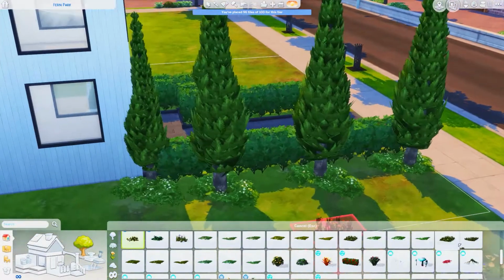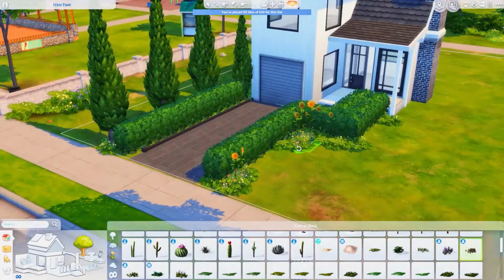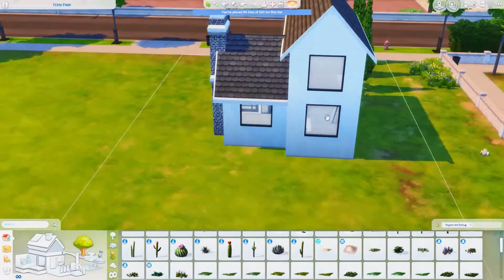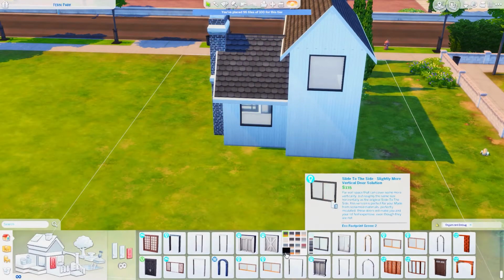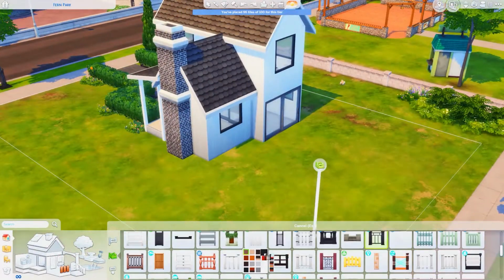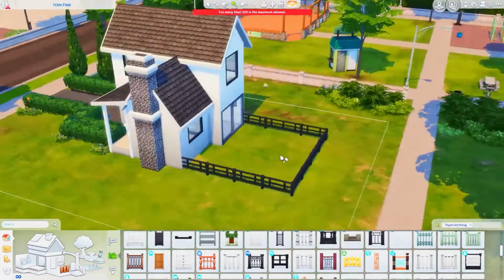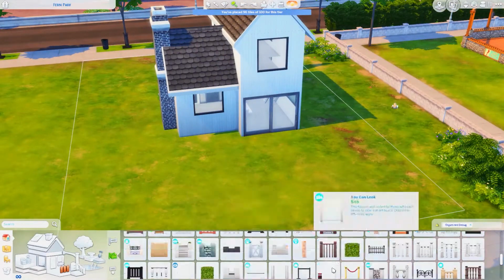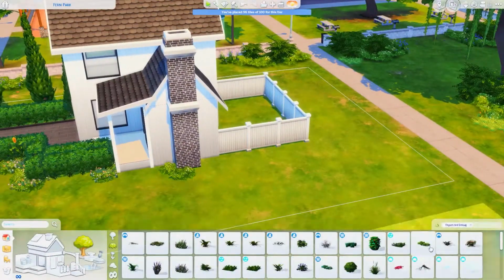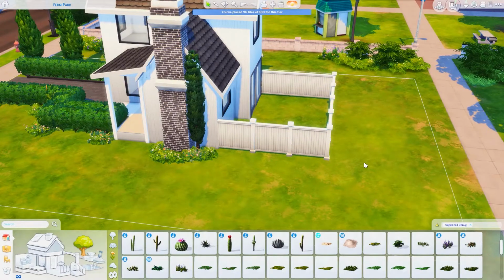I wanted there to be a hedging around the driveway to frame the outside of the build a little bit because I think that looks really nice. I imagine a teacher's house to be very neat and organized, and I wanted the outside to reflect that. I also added some low-lying plants, which are kind of like my go-to to bulk up the landscaping a bit, and added some flowers here and there to make it a little bit cuter and again just bulk it out.